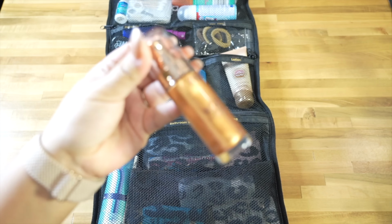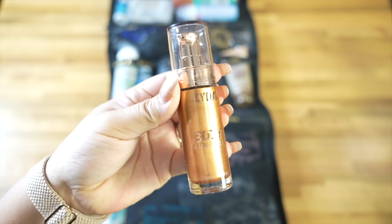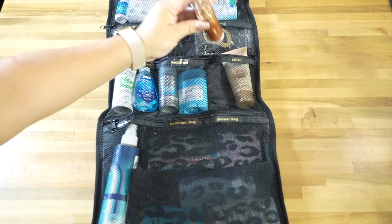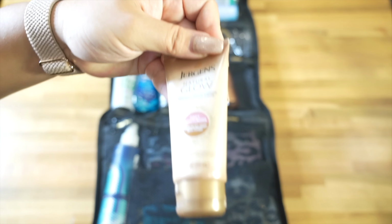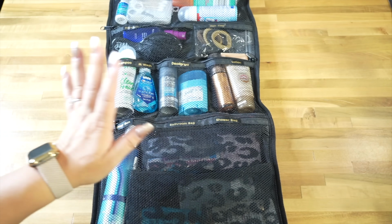Then I have this. This is so beautiful. This is the Kaida Body Luminizer, and it is so pretty, you guys. So if you put this on, it just glistens in the sun, adds a little bit of color. I think there's a different color too as well. And then I just have this Jergens Natural Glow Lotion. This adds a little bit of color to you gradually. I don't zip this one because these ones are a little tall, so I just leave those like that.